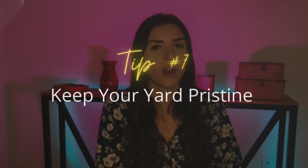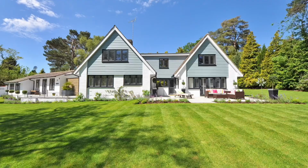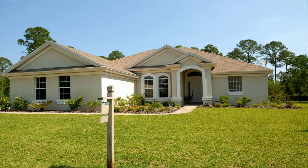Number 7, make sure your yard is pristine, okay? Anytime you're gonna have a showing, anytime you're gonna have photos of your home taken, if you have a yard, you wanna make sure you have freshly cut grass or a reasonably cut lawn. Make sure your weeds are removed, there's no overgrowth.